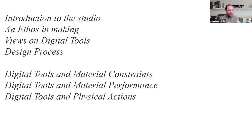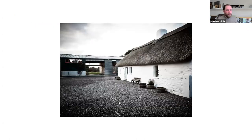And then in the second half of the talk, I took some headings. So I won't really talk about projects from start to finish. I wanted to pick out specific points in projects where I thought there was an interesting conflict or junction between the use of digital tools and craftsmanship. So these are the three headings, and I'll come back to those.